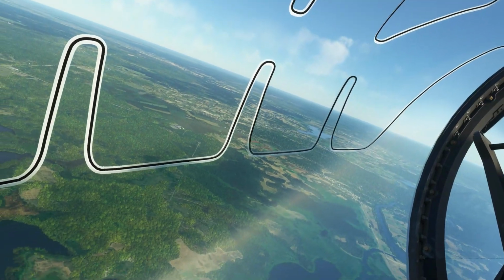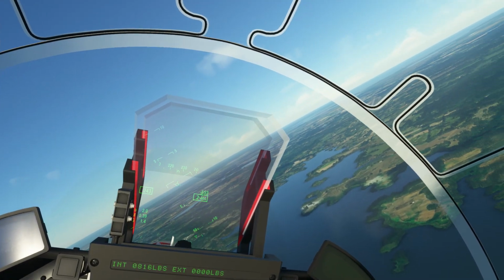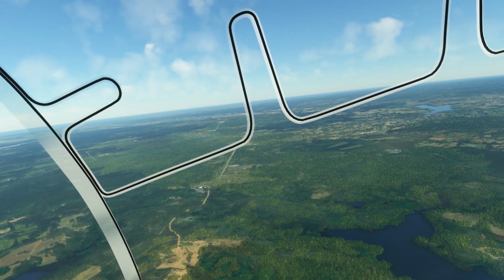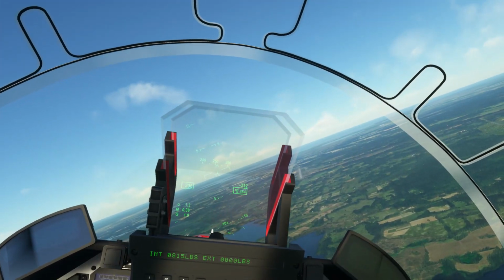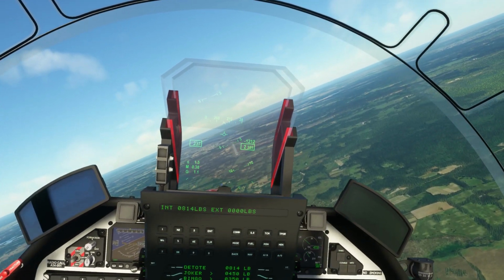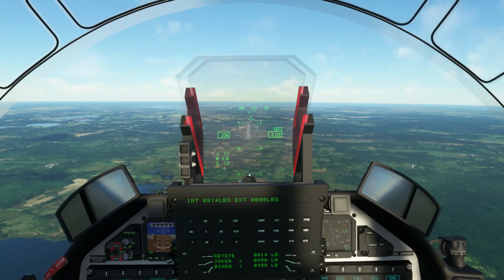A weather eye out for intruders. I've got to say, you've got a vast sense of space up here at 2,500 feet. Nice uncomplicated terrain. That'd be a good place to practice high-speed dashes over the bay there in a MiG. I might do that later. Right, now let's get ourselves configured here.